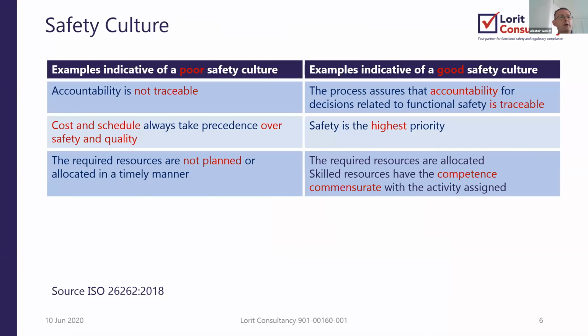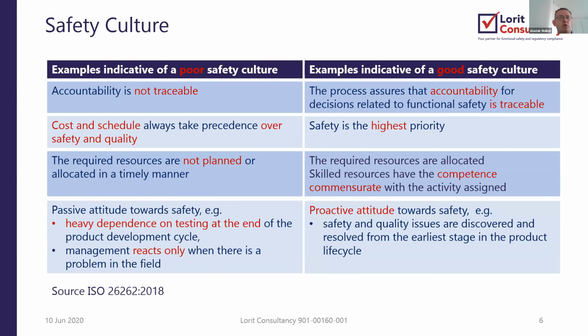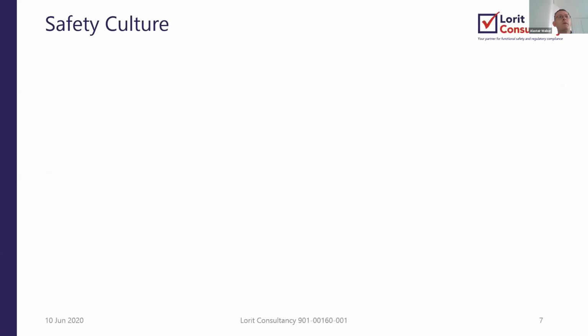And then the last point, and we'll dwell on this in a little bit more detail: a passive attitude towards safety, dependence on testing at the end of the product development cycle, or management only reacts when there's a problem in the field. Obviously, that's not what you're wanting. You want a proactive attitude. So we'll come back to those two in a little bit more detail.